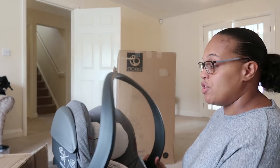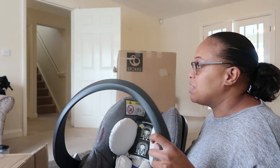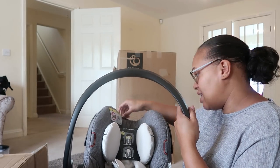Now, it's the first time I've ever used one of these car chairs. Never had one of these before. We always had the maxi car seat, didn't we? Yeah. The maxi car seat.